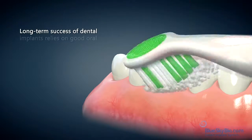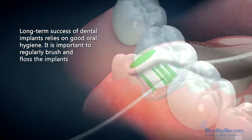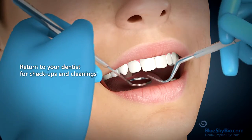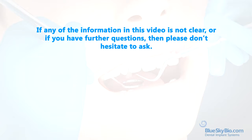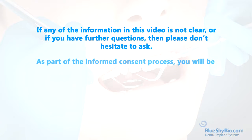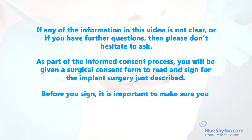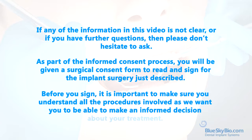Long-term success of dental implants relies on good oral hygiene. It is important to regularly brush and floss the implants and to return to your dentist for checkups and cleanings. If any of the information in this video is not clear, or if you have further questions, then please don't hesitate to ask. As part of the informed consent process, you will be given a surgical consent form to read and sign for the implant surgery just described. Before you sign, it is important to make sure you understand all the procedures involved, as we want you to be able to make an informed decision about your treatment.